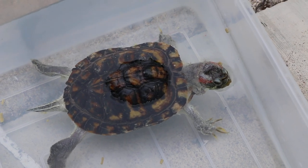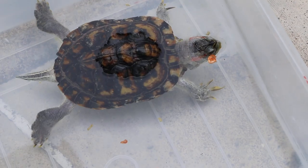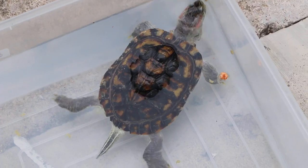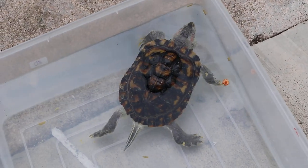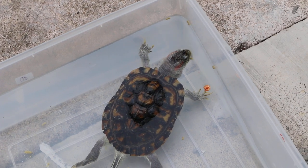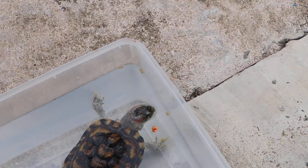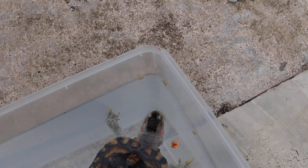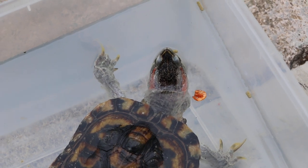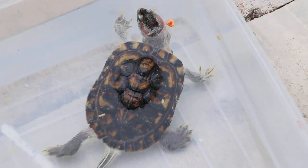Infected neck wound below the neck is due to the other red ear slider biting him. So best is don't put two red ear sliders together in the same tank when they're big. Still eating or not? Yeah, eating. The shrimp? I don't think he likes the shrimp. He's not used to shrimps, yeah. Anymore? No more already. Okay, so we shall close the case.